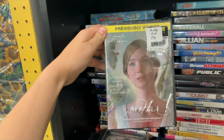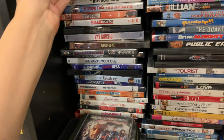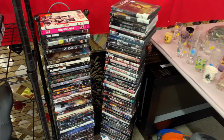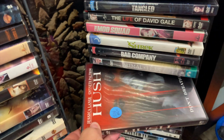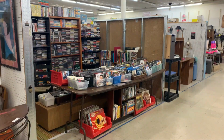But this copy of Mother, it had this previously viewed banner on the top that looked like it was a part of the cover, and I just don't like that kind of stuff. I don't know. Also, this Haunting in Connecticut holographic slipcase. I almost bought it, but it was $2.50, and I just bought that in my other haul. So I was really excited because I thought this was Mike Flanagan's Hush, but it's whatever this is. And also, I found Wrong Turn, but there was no disc inside. Even more disappointment. You always gotta check your cases here.